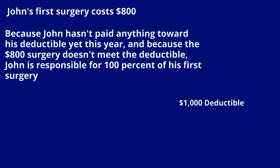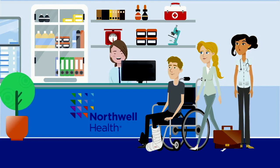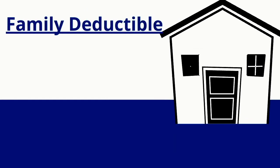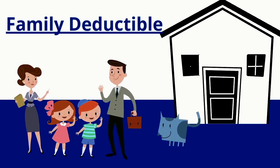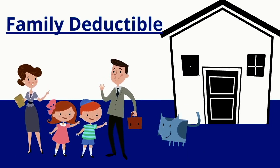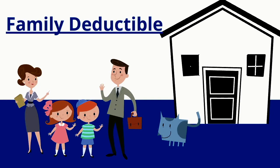If we're doing the math, a $1,000 deductible minus $800 for the surgery leaves John with $200 left to pay on his deductible for the year. But don't worry, John's okay. There is also something called a family deductible. Because most family health insurance policies have both individual and family deductibles, every time an individual family member pays towards his or her individual deductible, the amount is also credited toward the family deductible. Once the family deductible is met, everyone in the family is covered even if their individual deductibles are not met.